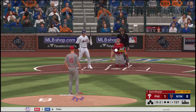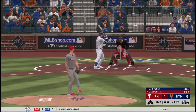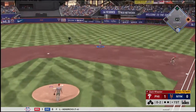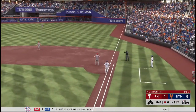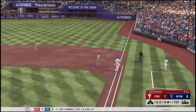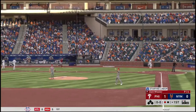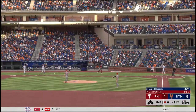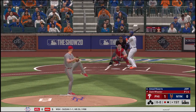Left side, but well foul. He got a mistake right there, but missed it. Can't foul that pitch off in a big spot. 0-2 count. Heater caught too much of the zone. Throw on to first in time, 1 away. Batting second, the shortstop, Rosario. And that'll bring in the former top prospect, Ahmed Rosario.